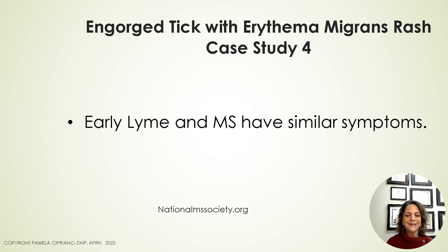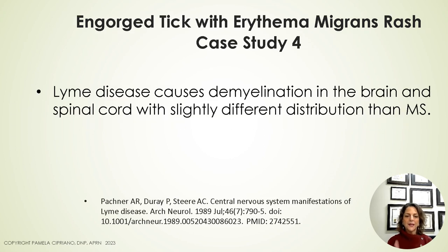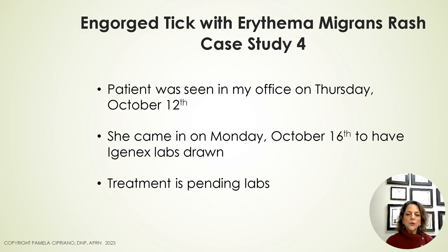Early Lyme and MS have similar symptoms. In fact, Lyme disease causes demyelination in the brain and spinal cord with slightly different distribution than MS. And MS is not the only disease process that produces oligoclonal bands. It's not the only one.